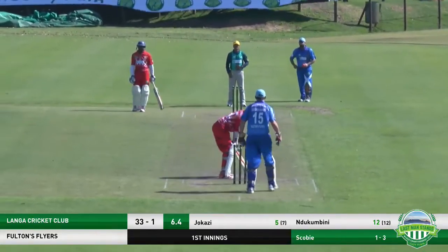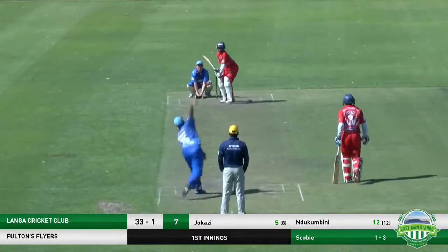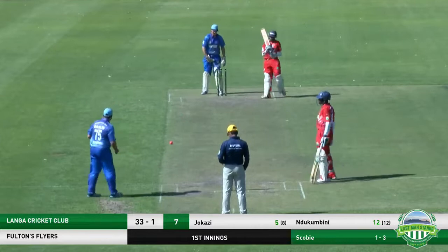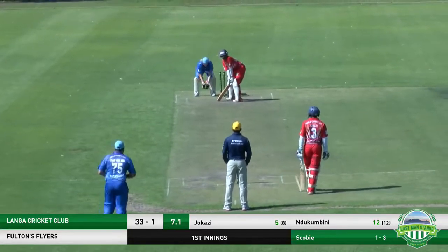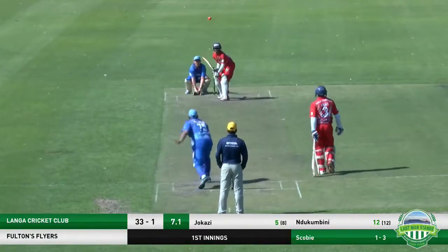So the next subject we'll talk about, Omar, is the trousers that the Fulton's Flyers people are playing in. I don't imagine there are many people who missed the fact that their left leg is somewhat colourful. I like that. I like the bit of Scottish on one of the legs.